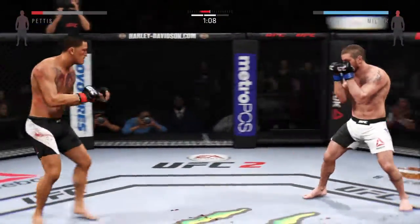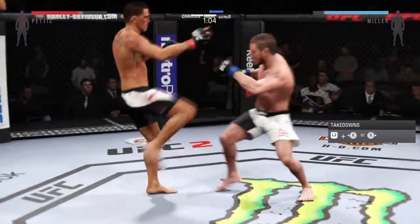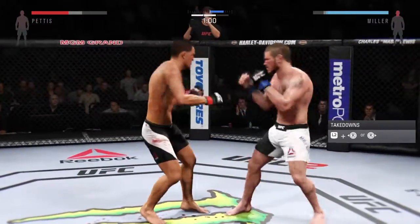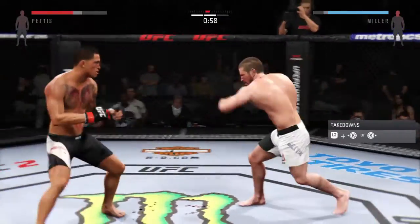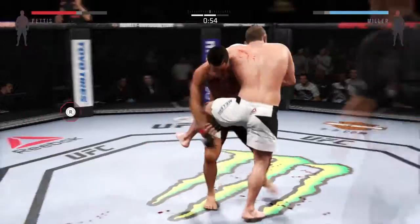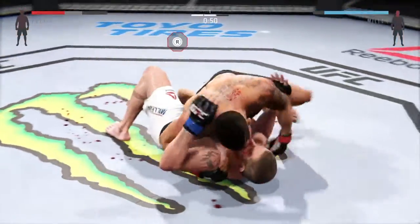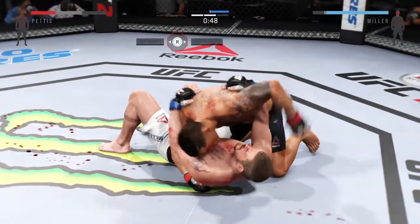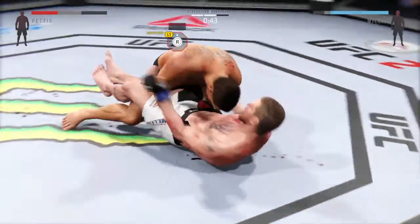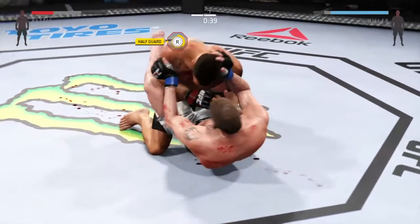Wow, swing and a miss. Lands a giant kick. Oh, flying knee. Nice takedown. Half guard. In full guard here.